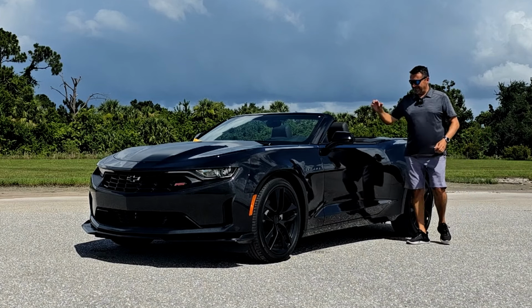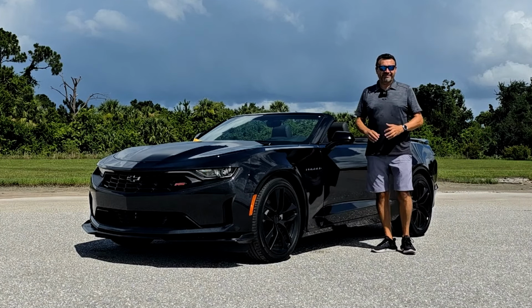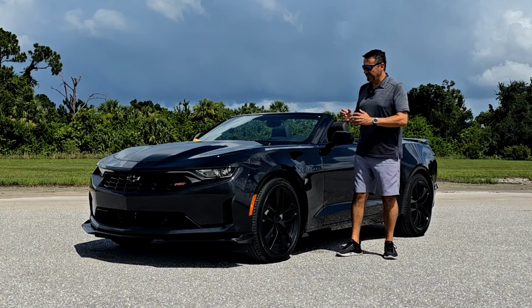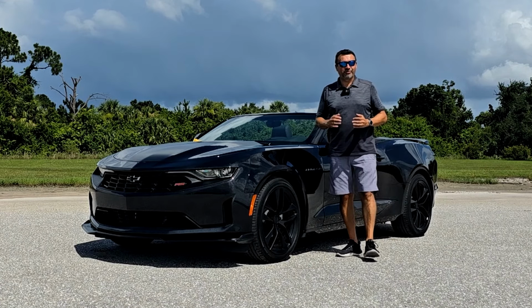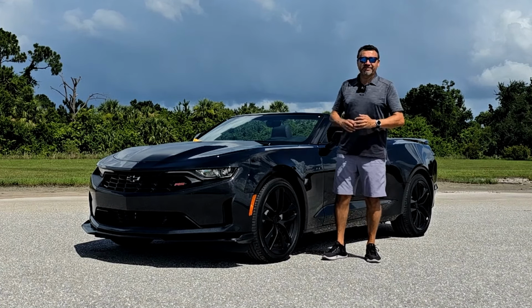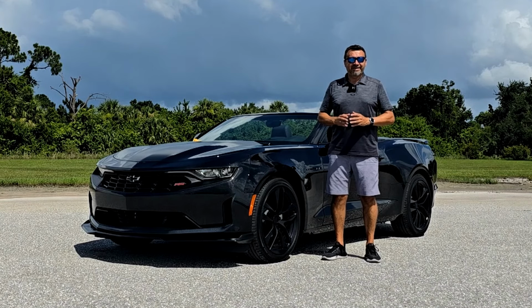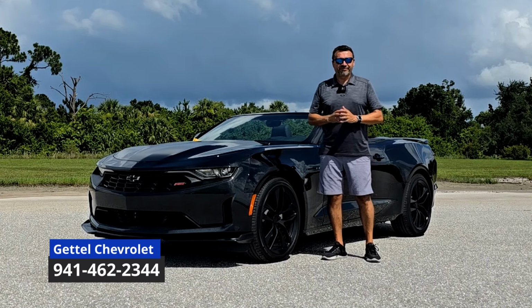And here it is, guys. Another iconic nameplate is going away. Now we're saying goodbye, or maybe a farewell, to the Chevy Camaro. This is the last year of production. This particular one is the 3LT Convertible with the collector's edition package. And I'm back here at Gettle Chevrolet in Punta Gorda, Florida.